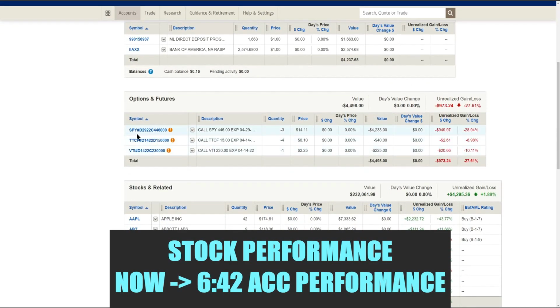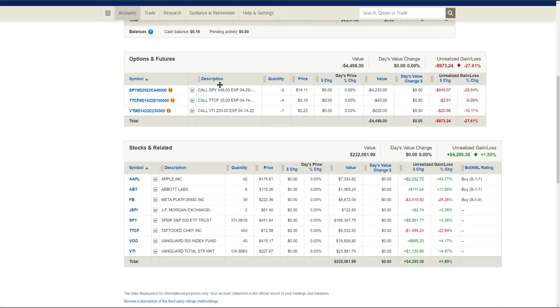We have three options. We have an option on SPY. So we sold three options on SPY at 446. Right now we're trading at 451. So we are over the strike price by about $5. I'm completely fine if this option does get assigned. It doesn't get assigned out till the 29th of April. So I have a whole month ahead of me.